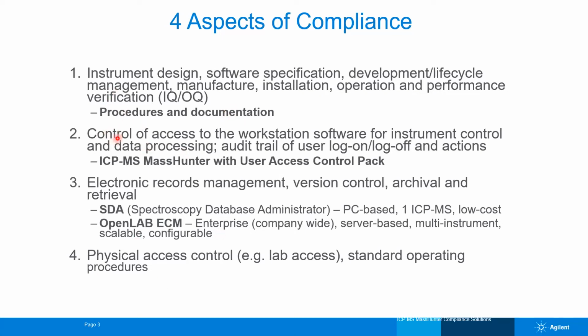Then you have what's referred to as access control. We want to make sure that only certain people have certain capabilities to log on, and that there's secure access to log on and to run batches or to modify methods. Different users have different capabilities. Then we have to store those records in a secure environment with access only to certain people, and some other things that I'll address in a few more slides. But the whole purpose is to make sure that once that data is acquired, only certain things can be done to it and that there's an audit trail on all of that.